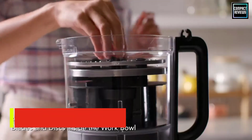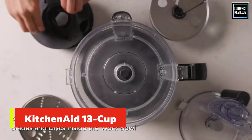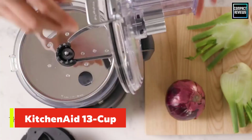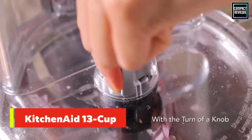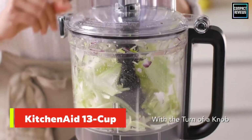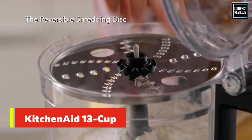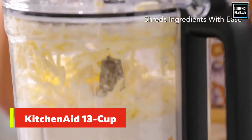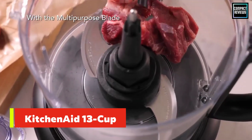Number 4. KitchenAid 13-cup food processor. Another particularly good value, our lab tester found this food processor to be extremely user-friendly and self-explanatory. In addition to the regular blade, it comes with an adjustable slicing disc, a reversible shredding disc, a dough blade, and a storage caddy that allows you to store all the pieces compactly inside the bowl.